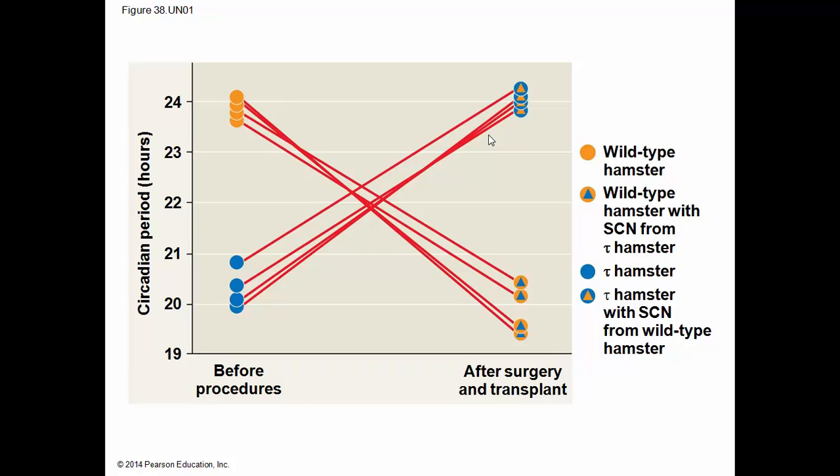It's a thought experiment that you can do if you want to. It just shows you what happens when you take a part of the brain of a hamster and put it into a different hamster and determine what the circadian rhythm is.